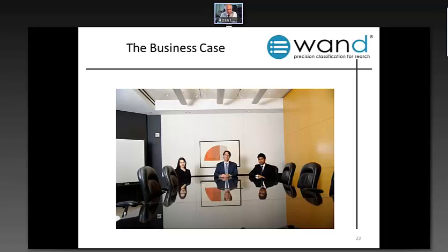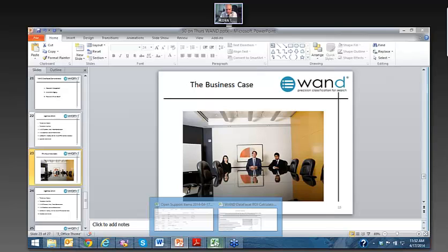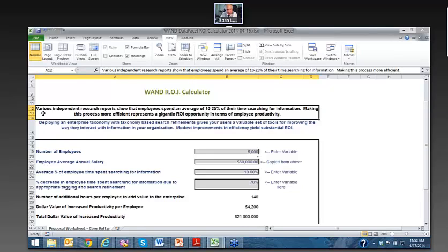It's the business argument, the business case, and there's a very compelling ROI case. The way that we look at it, and there is much research that supports this, various independent research reports show employees spend an average of 10 to 25% of their time searching for information. Making the process more efficient represents a huge ROI opportunity.